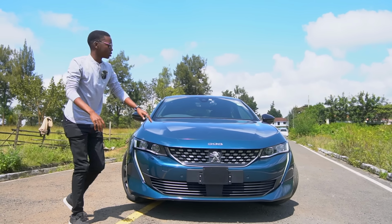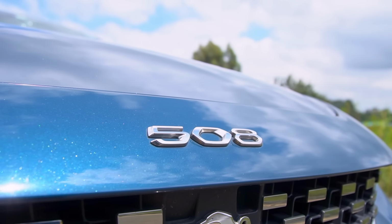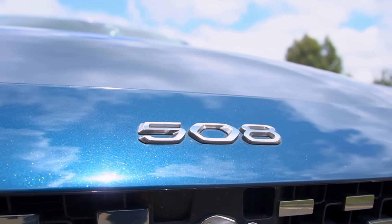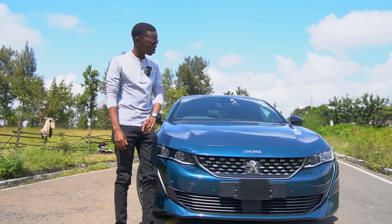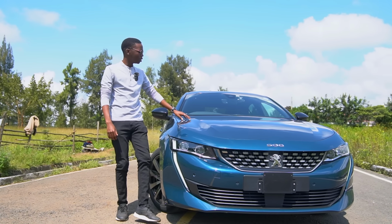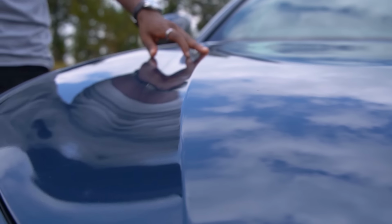Coming up towards the hood, you have this 508 emblem put front and center. It's like Peugeot is saying, we are here. And I generally do feel like they are. Now, the sharp lines seen at the front of this car definitely do travel back. You have this massive bonnet with these beautiful power domes, representative of a sort of BMW style.